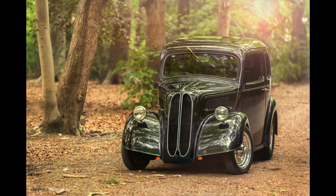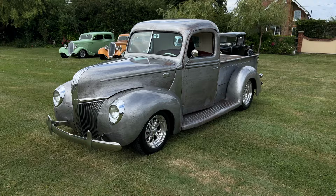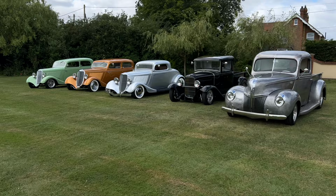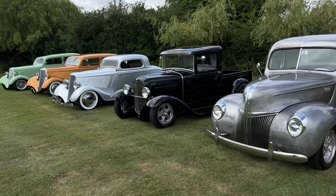Now most of the hot rods at this private event were built ground up by Dave, and that includes building the chassis, fitting the front and rear ends, and making each car in his unique style. And as you can see, to the highest of standards. You really need to see the before and after photos to appreciate what a wizard Dave is.